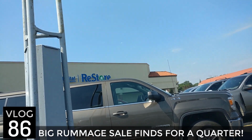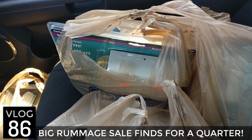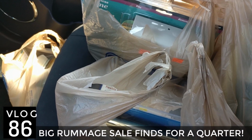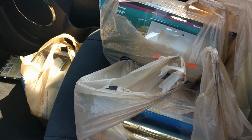So I just got a restore. You can kind of see the sign there. And I think I did all right in there. I'll have to show you this stuff later because I don't want to dig it all out of the bags. A bunch of door chimes and a couple other things. Spent $71, but I think I'll make about $200-300 profit on these.